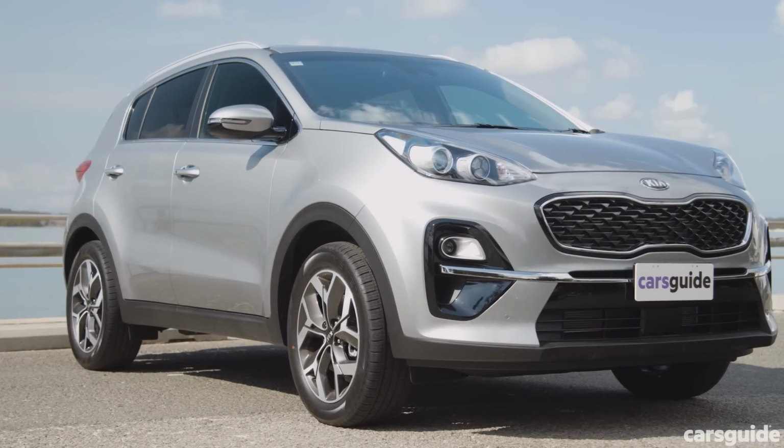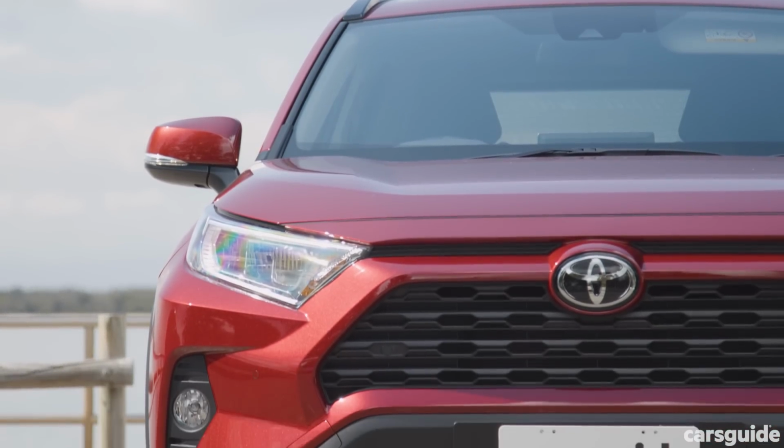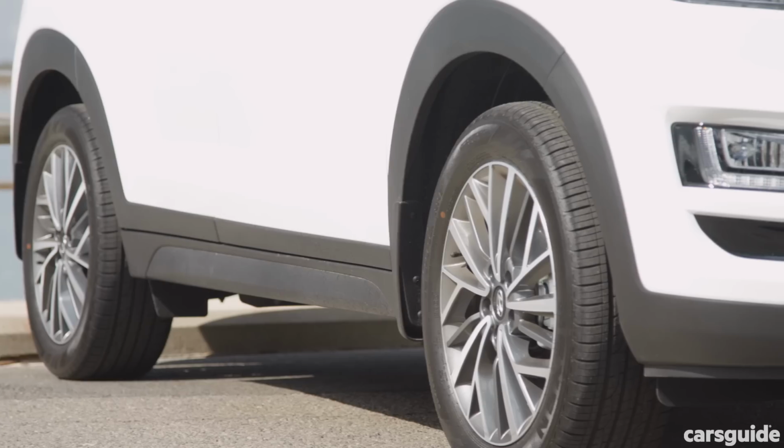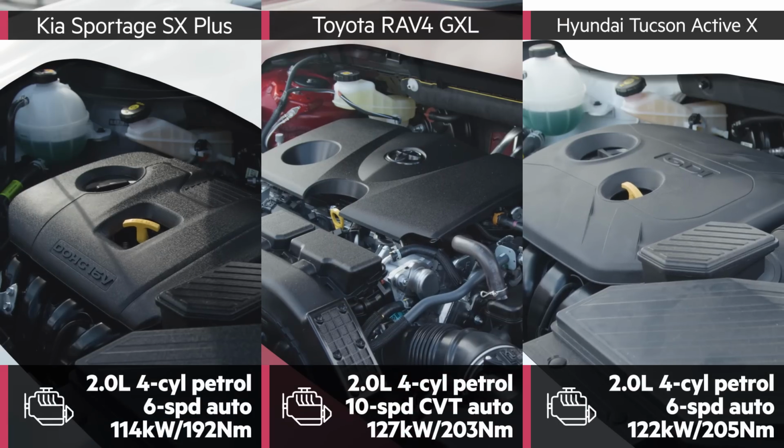It may have once been the go-to formula for hatchbacks, but each of these high riders has a 2-litre petrol engine, an automatic transmission, and front-wheel drive. The Kia's at a disadvantage when it comes to engine outputs, while the other two are perilously close. The Toyota is the only one with a CVT, or continuously variable transmission automatic, but it's a clever one with an innovative launch gear for smoother takeoffs. The others have 6-speed autos.